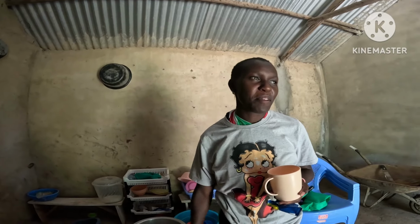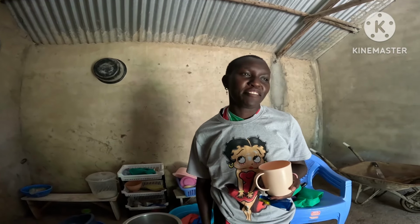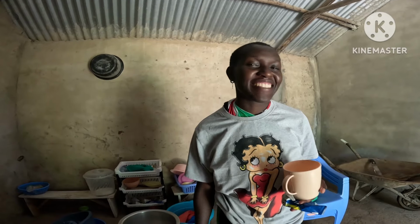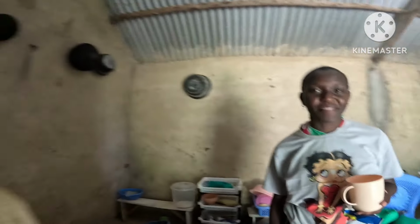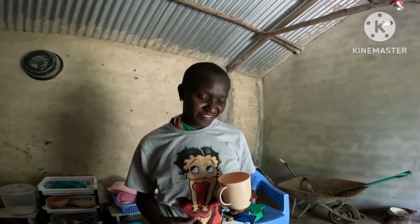Even if you want to cut the ingredients, you put the chopping board on the table. If you want to serve, there's a table. So it will be good. Even before the house is finished, it can really serve us well. So maybe she can show you on the other house.